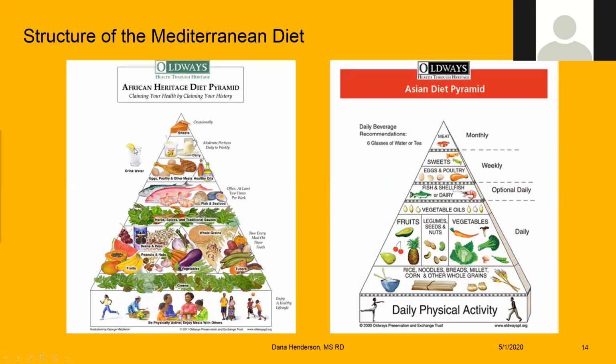And to not be too redundant, very similar with the African heritage diet pyramid, always fruits and veggies, working our way up through our proteins to our moderated sweets, as well as our Asian diet pyramid. This one, I'd like to point out, is a little bit different in that the base is typically more products such as rice and noodles, but still working our way towards our fruits, veggies, up through our proteins to reducing our meats and sweets. So really what we are looking for is to build our own pyramid that emphasizes our maybe different preferences as well as our culture.